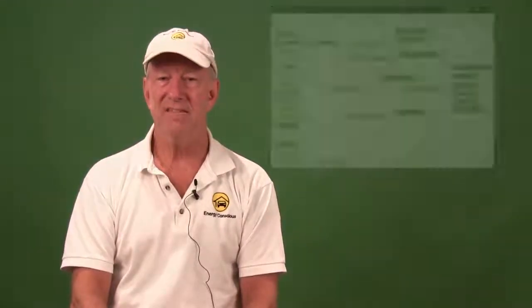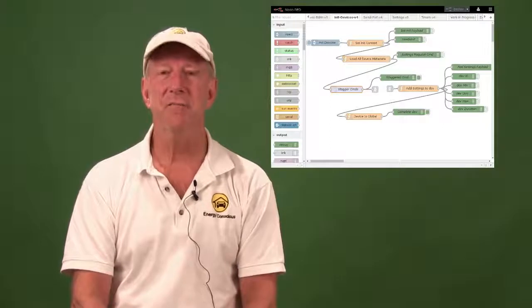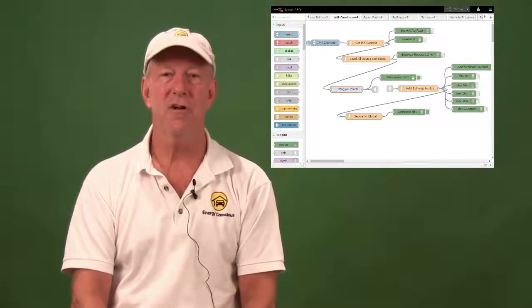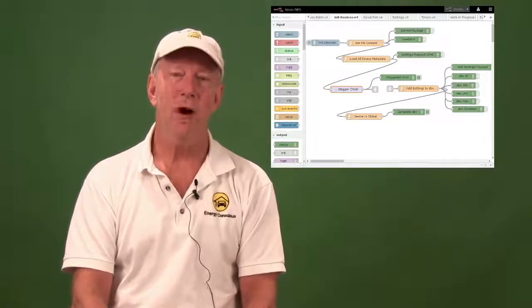NodeRed is a message-based platform, and it's programmed via a browser-based dashboard. Simply drag and drop the nodes onto a flow and wire them together. There are plenty of online training resources regarding NodeRed, so we are not going to get into that. What we will focus on are those specifics that we needed to drive our LumenCache system.